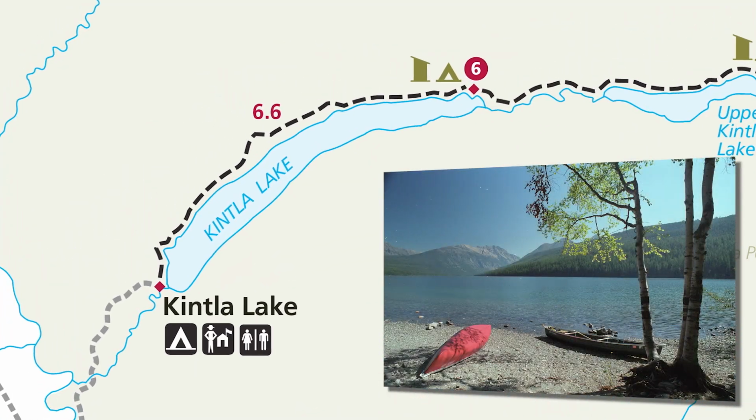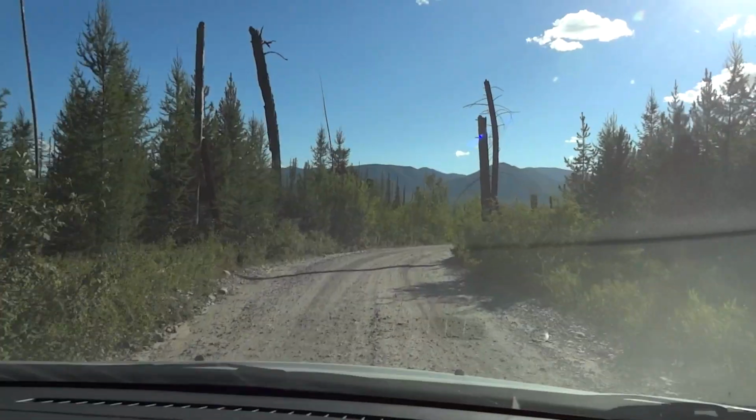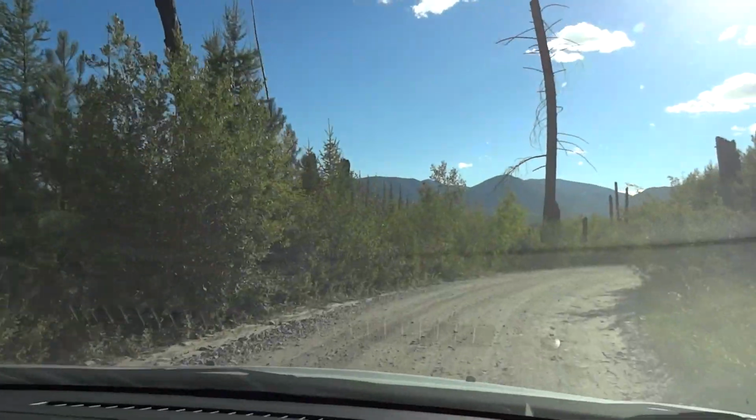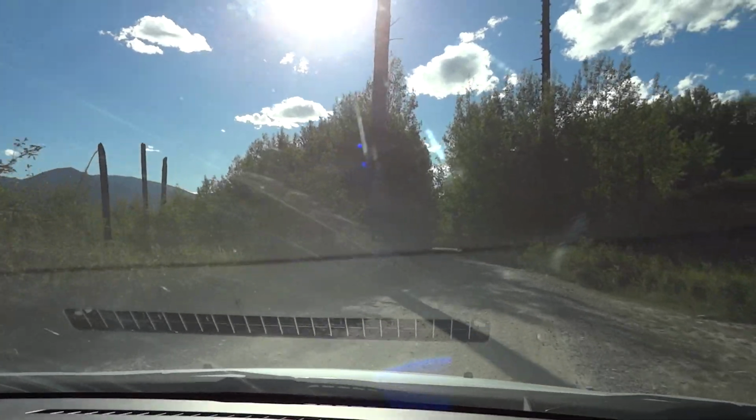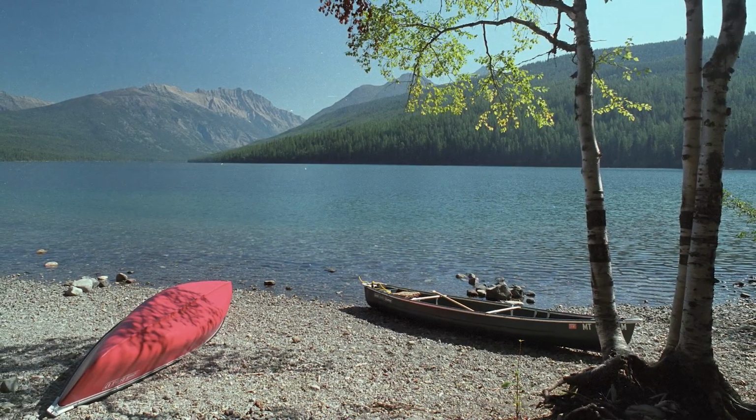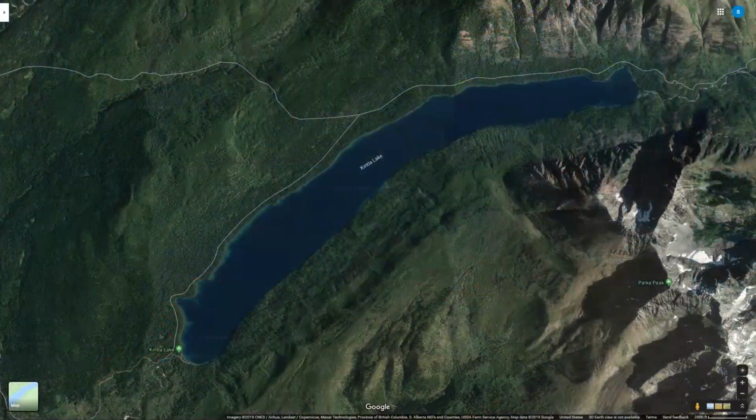The last lake in this area is Kintla Lake. The road from Polebridge to Kintla Lake is another rough one. It'll take about 40 minutes to travel just 15.7 miles. But this is another beautiful lake. The trail follows the shoreline, and it's basically flat.